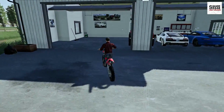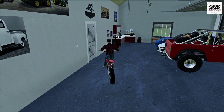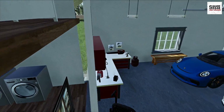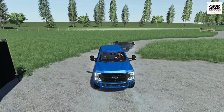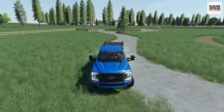Alright, let's see where we should put the dirt bike here. I really want it in front of the cars, but I also do want it off to the side, just in case it falls over. We don't want it falling on the sport cars. We don't have too much room here in the driveway to really turn around a trailer, especially when we do have other things in here, so we'll just back down the driveway.